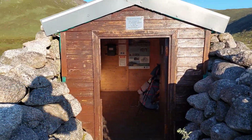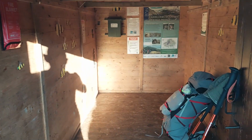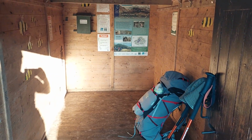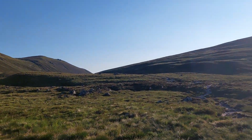Good morning folks. That was a cracking wee night in the bothy. So I've been up, fed, watered, and I've got my water again out the stream, stocked up. So there is the bothy, and I've given it the sweep out, got everything packed, and that's me ready to go. But again, look at this. What a glorious morning. Absolutely glorious.